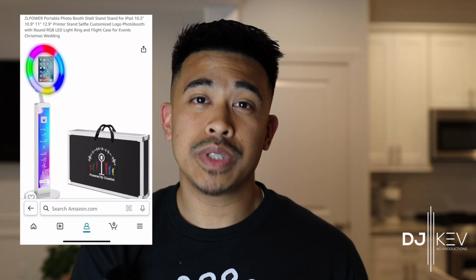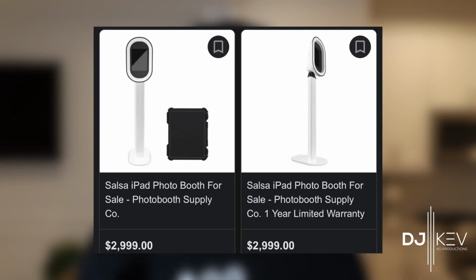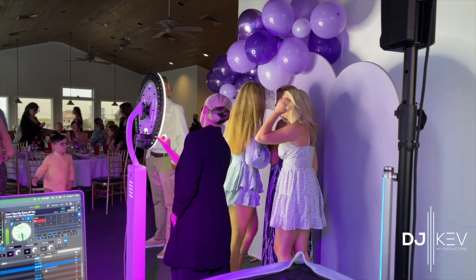This photo booth, which I'll link down in the comments below, I was able to get off Amazon for a pretty good price, especially when you compare it to other photo booths out there, which could run you up to $3,000. But this specific photo booth ran me somewhere between $800 to $900. And yes, it is cheaper because I got it overseas, but it was able to get here fairly quickly. I was able to customize the stand, and for the events that I brought it to so far, the clients were pretty impressed with how it looked. I bought this about a month ago, and I've had about 5 people inquire about it already.